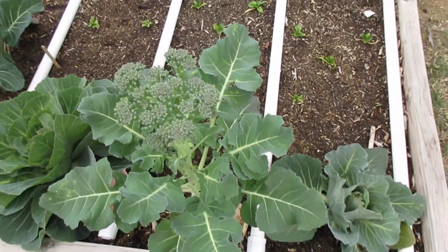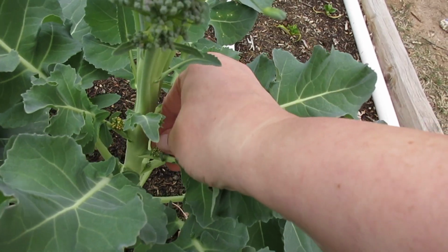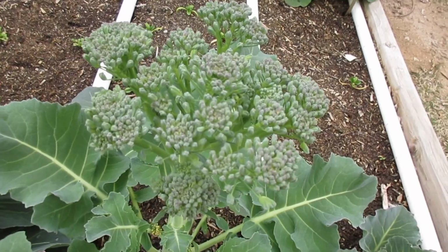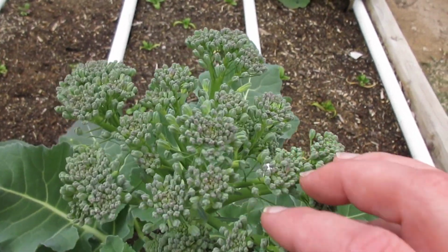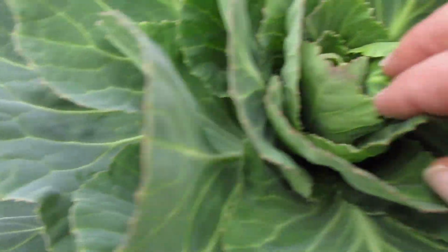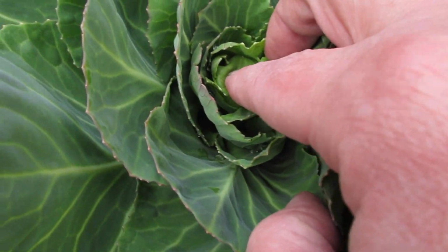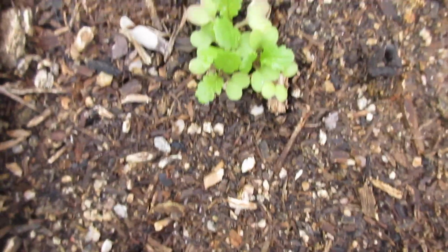Now my broccolis are just really doing a number on me. I don't know what's going on down here, but when we get over to the other one, you're gonna see what most people don't know goes on with broccoli. And we're getting signs that this broccoli is really mature despite how small it is. And this cabbage, I don't know, folks, if we're ever going to get a cabbage out of this, but that's not opening up yet. It sure does look pretty. And all the little mustard greens are coming in there nicely.